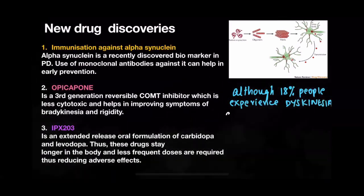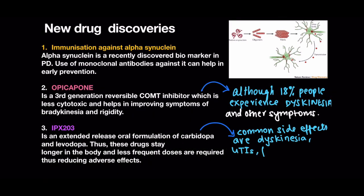A continuous effort has been made to reduce the numerous side effects of these standard drugs. This brings us to new drug discoveries in the treatment of Parkinson's. Alpha-synuclein is a recently discovered biomarker in Parkinson's. Use of monoclonal antibodies against it can help in early prevention of the disease.